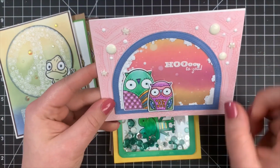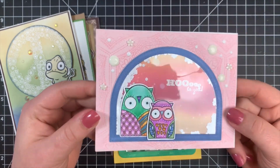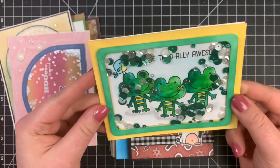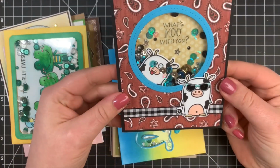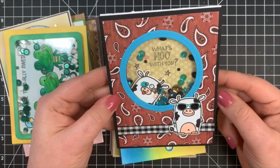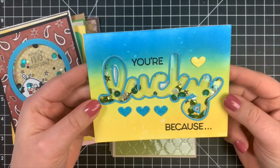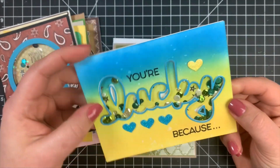Next, we have a shaker card with these little owls here and tons of embellishments on the side. I love the color combination for this card. We have another shaker card with the little frogs. Very, very cute. Another shaker with some cows, and I love this one peeking out from the little window. We have another shaker where she created a shaker within the sentiment, and I love that, especially with St. Patrick's Day coming up.